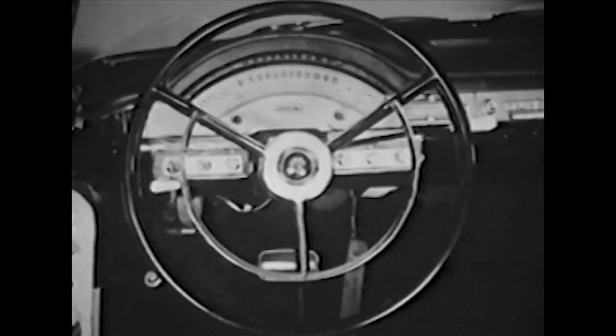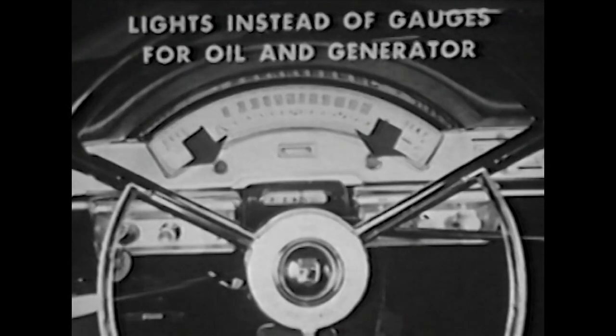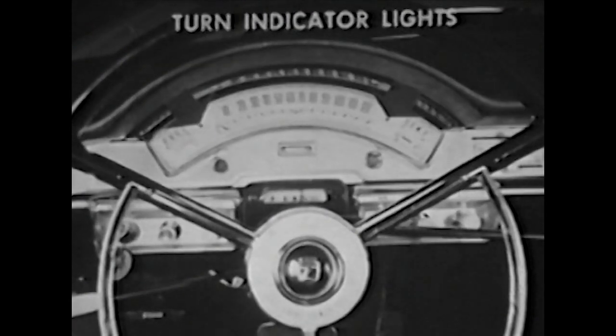The Ford instrument cluster is visible only because Ford cuts 1/3 of the circle out of the horn ring. Awkward for the average driver. Ford uses lights instead of gauges for oil pressure and generator. Now, this system is fine if you want to know about trouble after it's happened. Ford uses tiny, hard-to-see turn indicator lights, widely separated. Ford's instruments and indicator lights seem to be placed for geometric pattern rather than driver convenience.